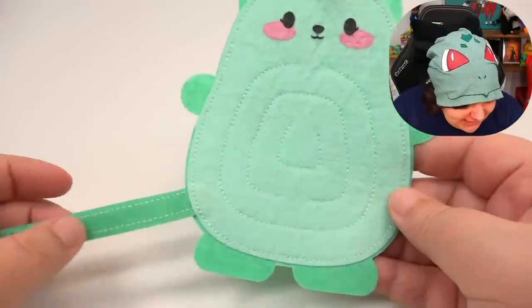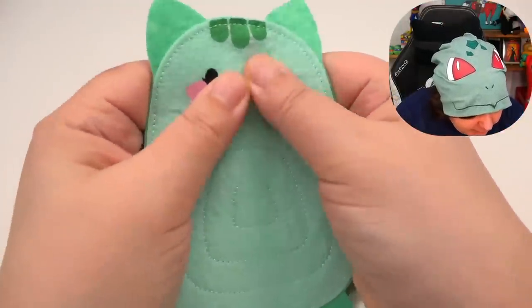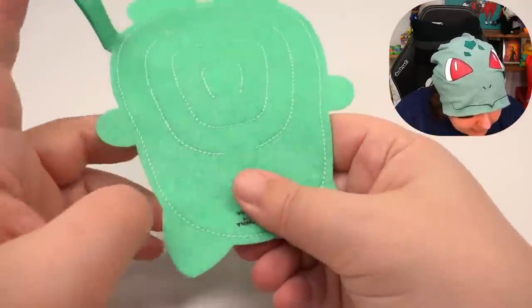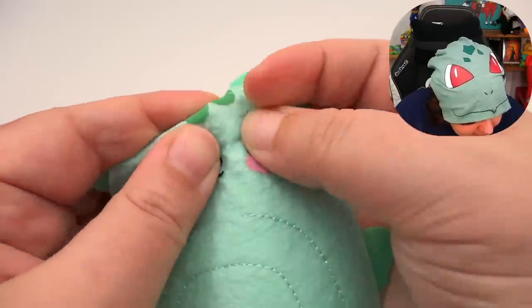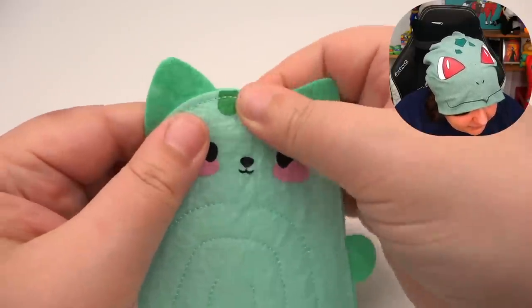Oh, that feels cheap. That is really cheap. Where's the marble? What the heck? What? Oh, there it is. Oh, that is tiny. Holy crap. Okay, so the marble's here. It's really small, and I didn't feel it at first.